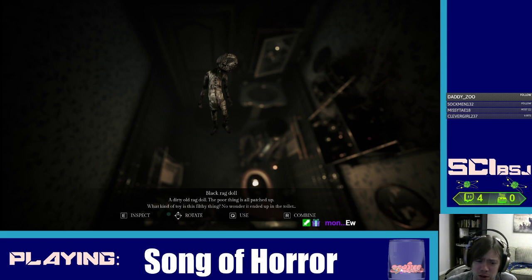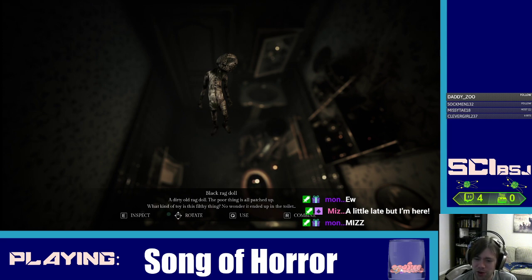Yes, let's inspect it a little closer. A dirty old rag doll. The poor thing is all patched up. What kind of toy is this filthy thing? No wonder it ended up in the toilet.